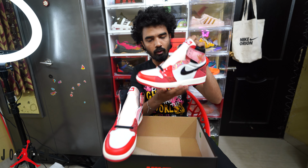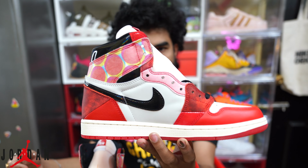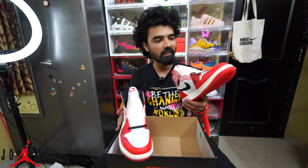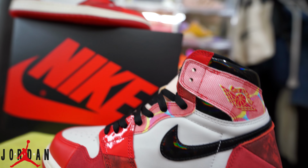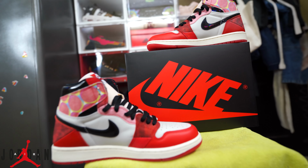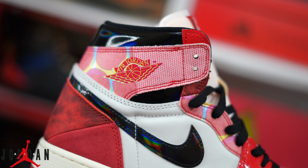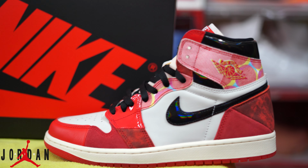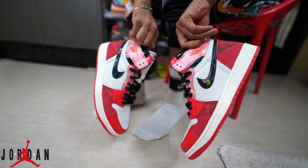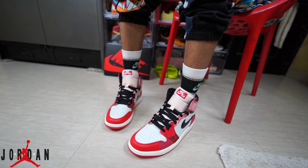And let me show you the left side also. And let me wear this and show you guys how it looks. This is how the shoe looks after wearing it.